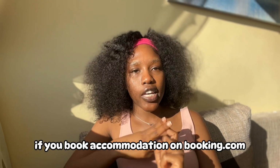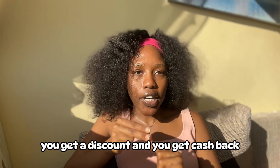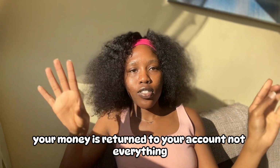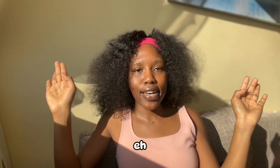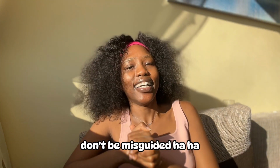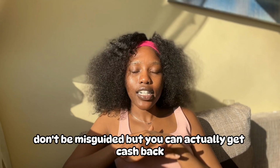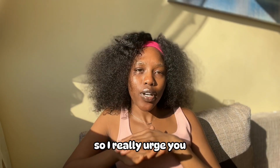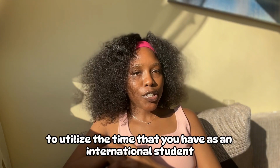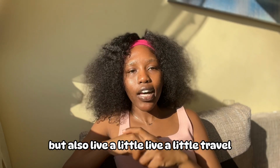If you book accommodation on booking.com, you get a discount and you get cashback. Your money is returned to your account, not everything. Hey, nobody should be misguided. Don't be misguided, but you can actually get cashback. So I really urge you to utilize the time that you have as an international student, not only to study and to work, but also to live a little.